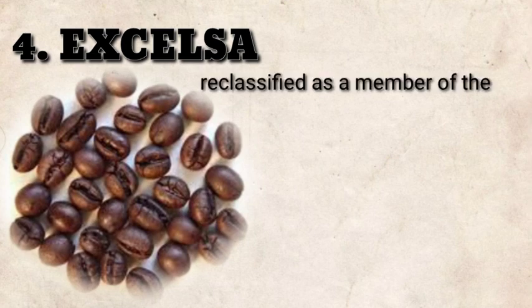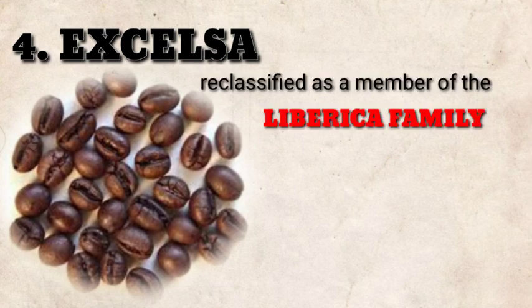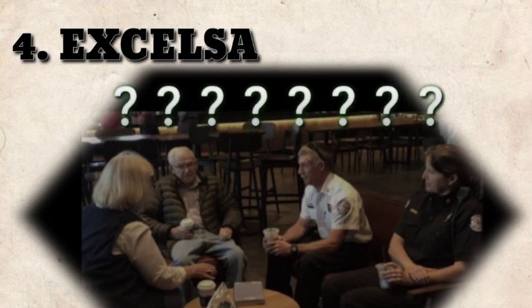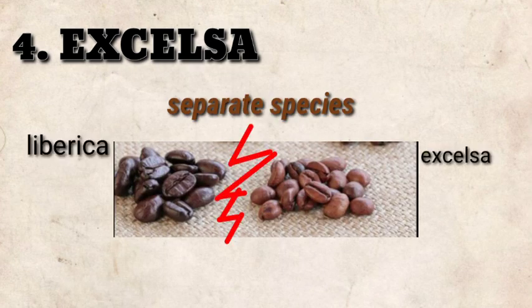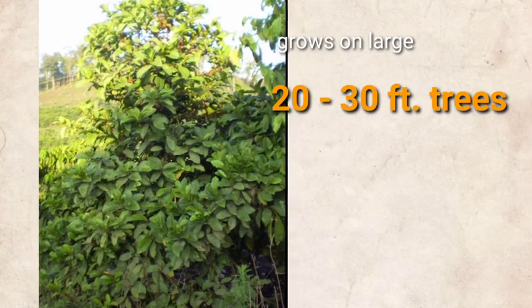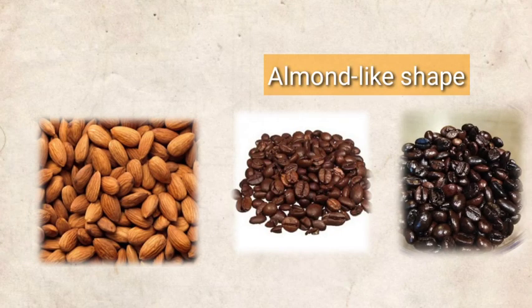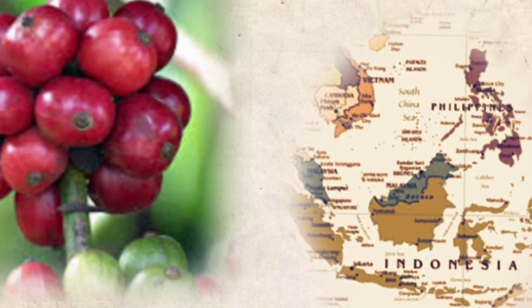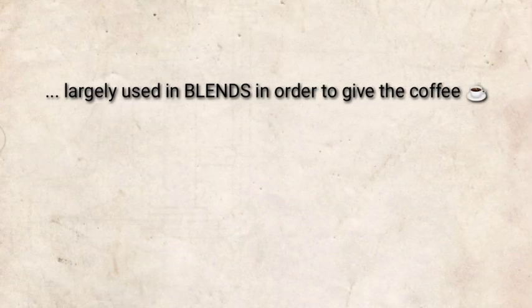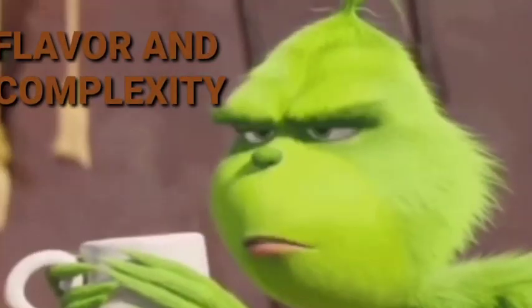Although Excelsa has been recently reclassified as a member of the Liberica family, the two couldn't be more different. It differs so much from Liberica that some members of the coffee community still think of it as a separate species. It was renamed as a genus of Liberica because it grows on large 20 to 30 feet trees like Liberica and at similar altitudes and has a similar almond-like shape. Excelsa grows mostly in Southeast Asia and accounts for a mere 7% of the world's coffee circulation. It is largely used in blends to give the coffee an extra boost of flavor and complexity, affecting the middle and back palate.